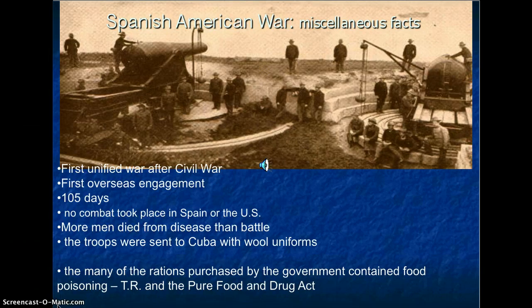It was the first unified war for the United States following the American Civil War. It also involved the first overseas engagement of the U.S. Navy. The war lasted a whopping 105 days. Although it is called the Spanish-American War, no combat took place in Spain or Los Estados Unidos. More men died from disease than battle in this war.